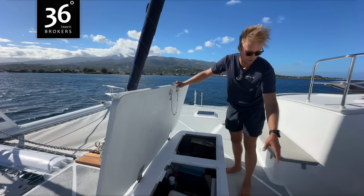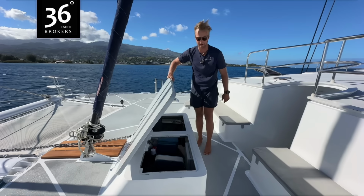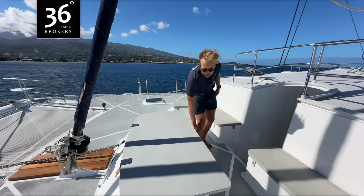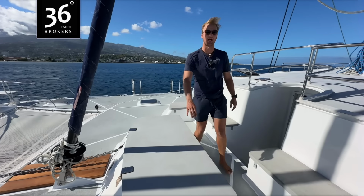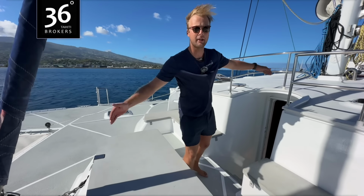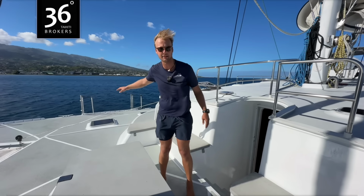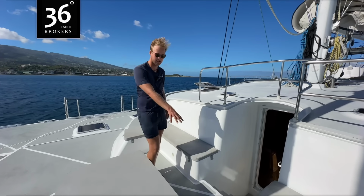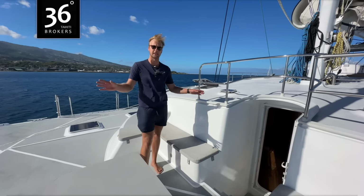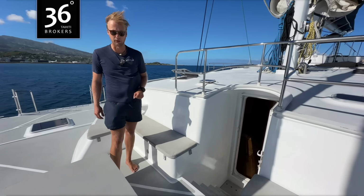There are two big batteries mounted under the deck here. You have access if you go down here. They are charged by a Victron charger. The reason for that is you have very great distance on this boat. So there's 240 volts going down to that room, and then there's a charger charging these batteries, making sure they are always full. There's a nice access inside from this door.